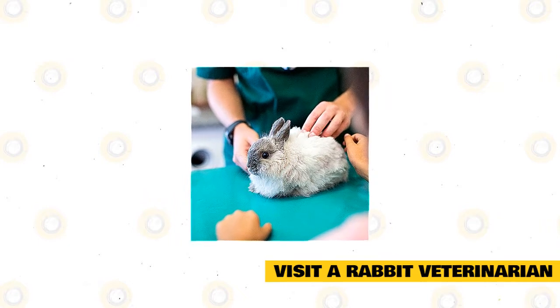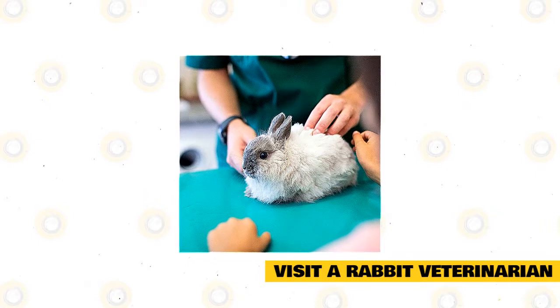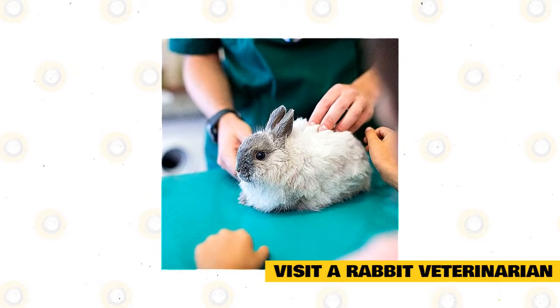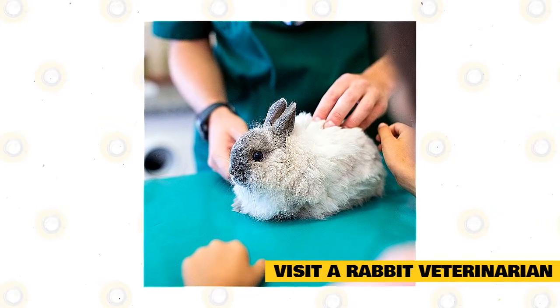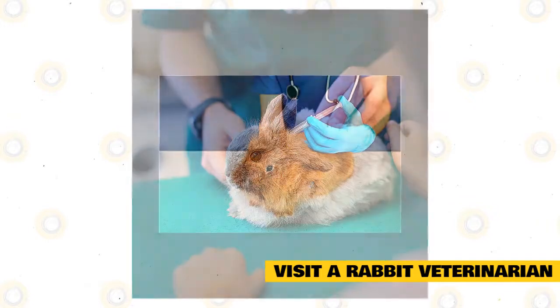The first step is always to visit your rabbit veterinarian. Don't skip this just to save some money. Getting a diagnosis and proper medication and instructions from your veterinarian can help your rabbit recover more quickly and receive the care they need for other health conditions resulting from the ear mites. Your veterinarian can also confirm that ear mites are the problem. The early stages of ear mites can be confused with other ear problems.